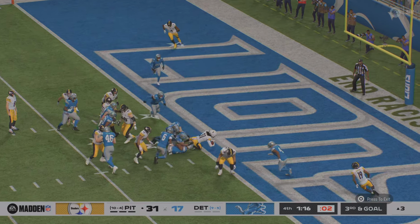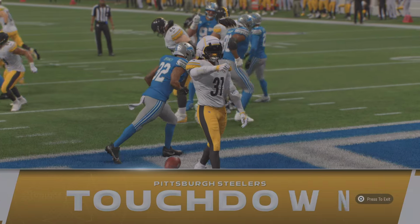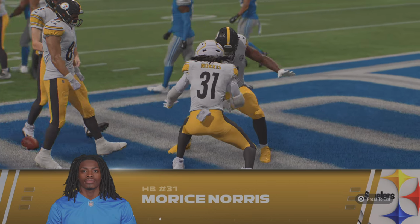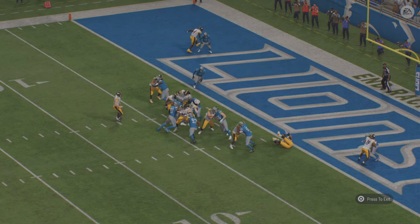Here we go, right up the gut, and he gets in, touchdown. The Steelers making a 3-score game in the 4th. So an exclamation point there. That caps off what, and I think you'd agree, Brock, has been a dominating performance.